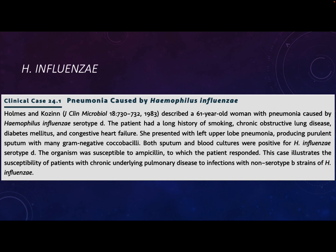So she's one of those patients that you're like, you'll treat her because she's your patient. You want her to get better. But she's not doing any favors for herself. History of smoking, chronic obstructive lung disease, diabetes, and congestive heart failure. Those are your patients that are like, I have lung cancer. Why do you want me to stop smoking? Okay, it happens. So she presented with left upper lobe pneumonia.